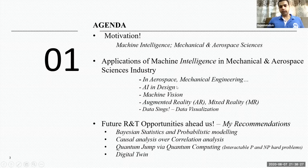So a couple of case studies I'm going to talk about are on AI in design, machine vision, augmented reality, and mixed reality. And something which is very close to me from the visual mathematics perspective is data visualization, and what I call data sinks.